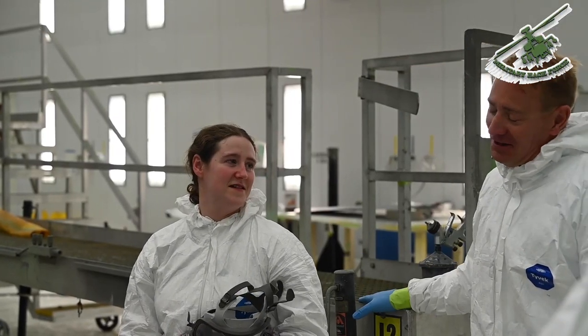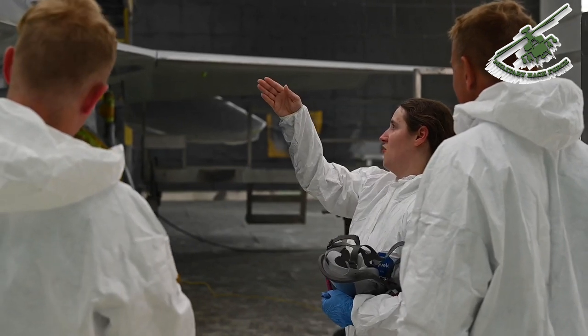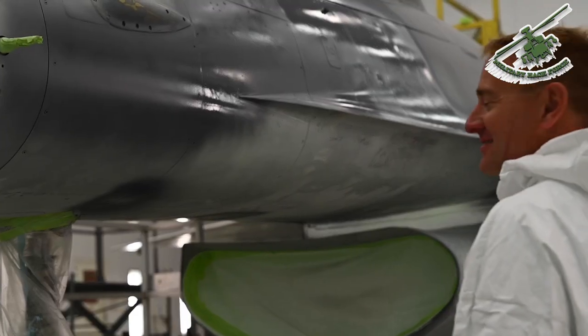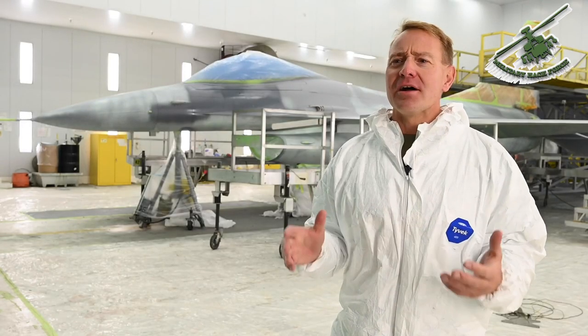I have a huge amount of respect for what they do, because I don't actually fix any airplanes, right, as the group commander. I just make sure that they have what they need. So it's great to come out here, spend some time with them, see what else they need, and then kind of walk a mile in somebody else's shoes.